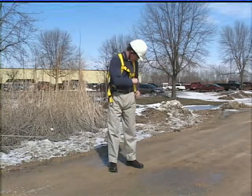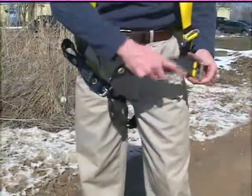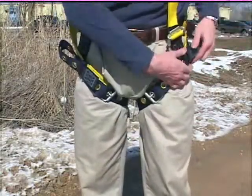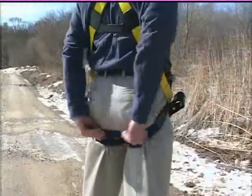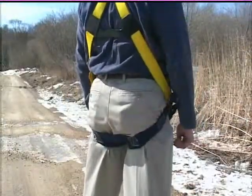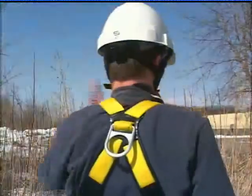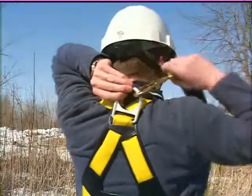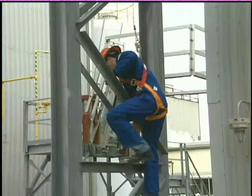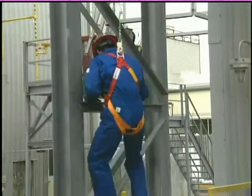When donning the full body harness, it must be adjusted to fit you properly. It should be snug but comfortable. The subpelvic strap should be positioned directly under the buttocks. This strap and its proper placement are crucial. It is the subpelvic strap that dissipates much of the energy generated in a fall. The chest strap must be fastened securely, and the dorsal D-ring should rest between your shoulder blades. Once your full body harness is properly fitted, you'll get freedom of movement, comfort, and maximum protection in a fall.